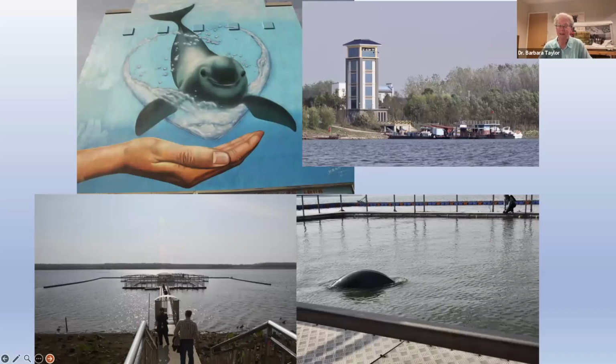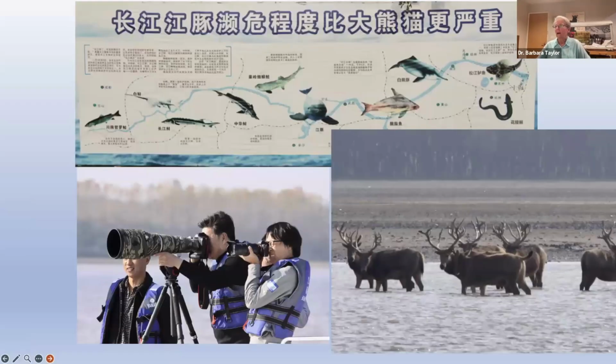And I just came from there last November, and they're seeing recovery of the fish populations. And the Yangtze finless porpoise are doing very well for two reasons. One is these oxbow lakes that they put animals in as an insurance population, and they are just having tons of babies. I mean, they're starting to release them now back into the river because they have more than they can handle. This is a couple of years ago in one of the oxbow lakes.